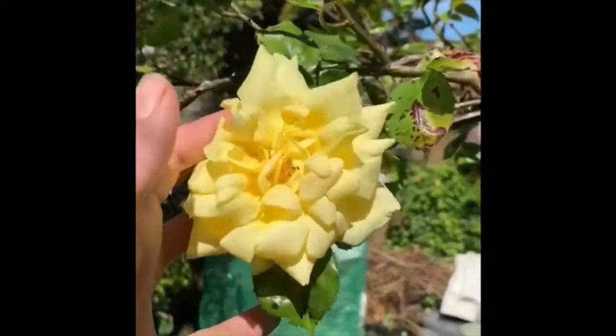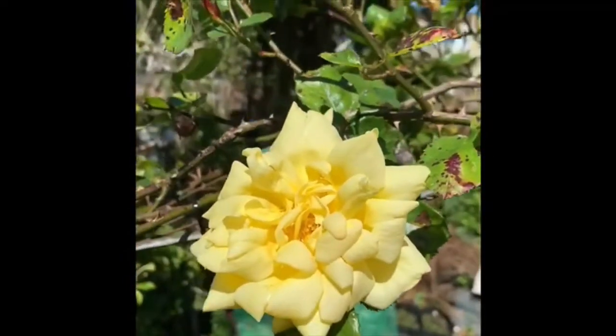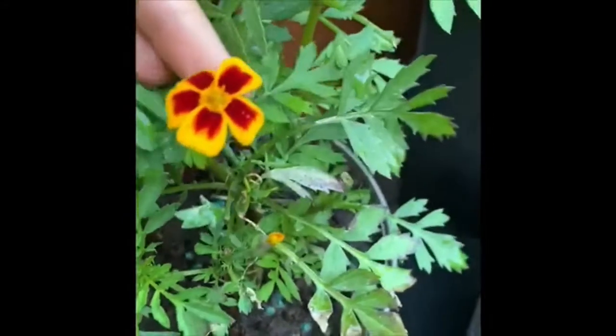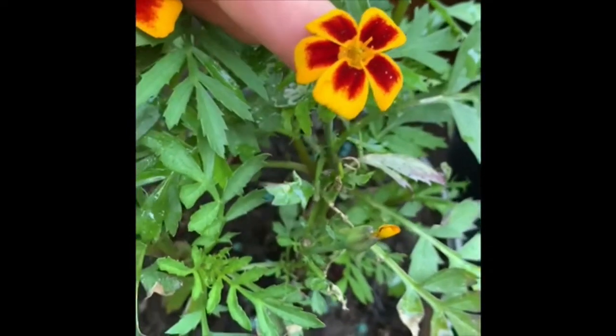This is a beautiful yellow rose that's growing over the arch. I wasn't sure what colour the roses were going to be because I haven't lived here very long. This is a marigold called Naughty Marietta, which I've grown from seed. A lot of these got attacked by slugs, so I finally got some flowers.